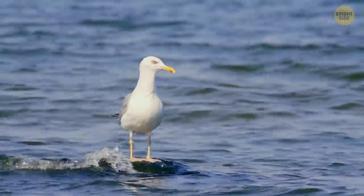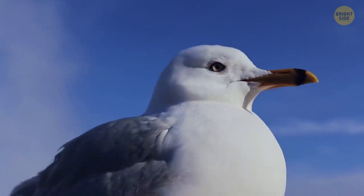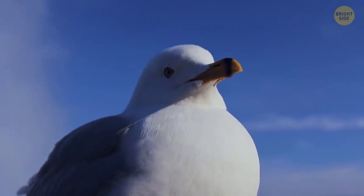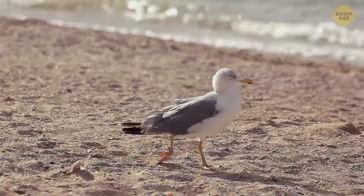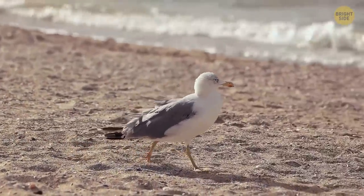Seagulls can drink seawater. There are salt-secreting glands near their eyes. These glands purify seawater very quickly, and the salty residue comes out through the nostrils. Yep, you guessed it, salty snot.